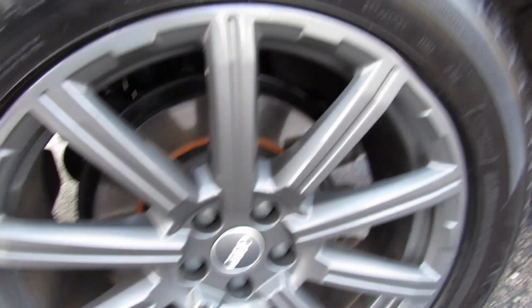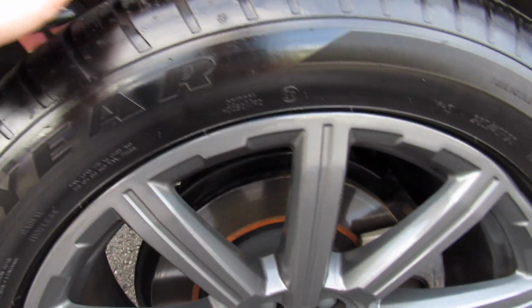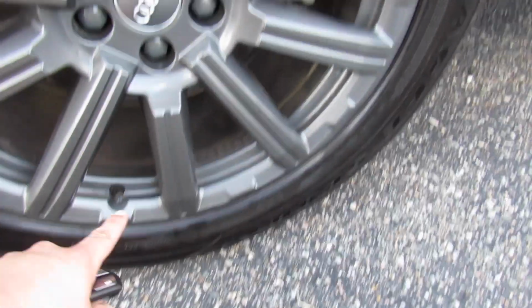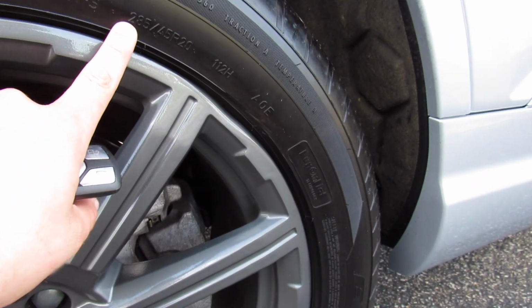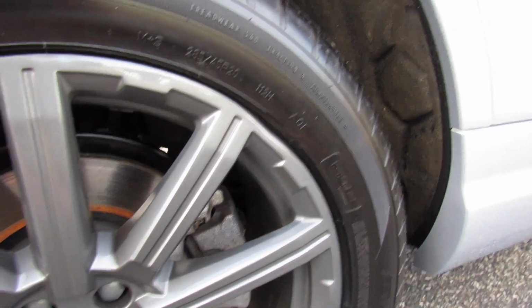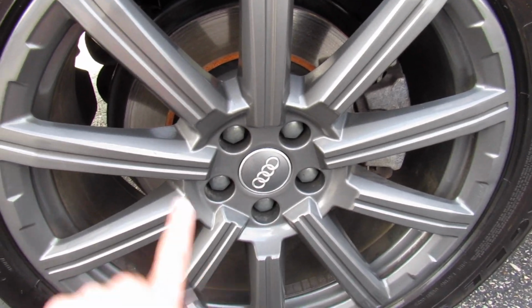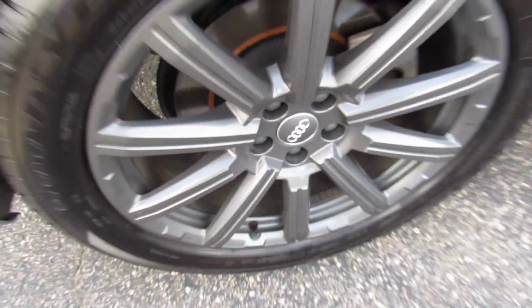Down below, this one is riding on a set of Goodyear Eagle Sport tires, and if these aren't brand new, they are very close to it. They are 285/45 R20s, so you do have 20-inch alloy wheels on this one. And they're very pretty dark finish alloy wheels as well. Rear disc brakes, of course.